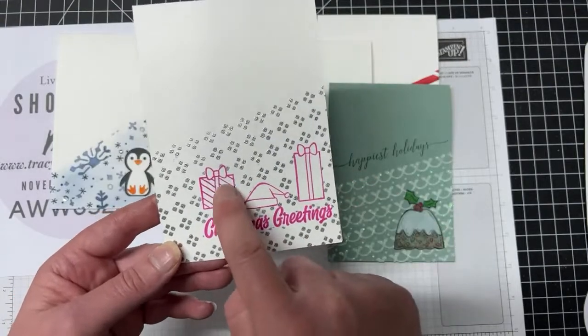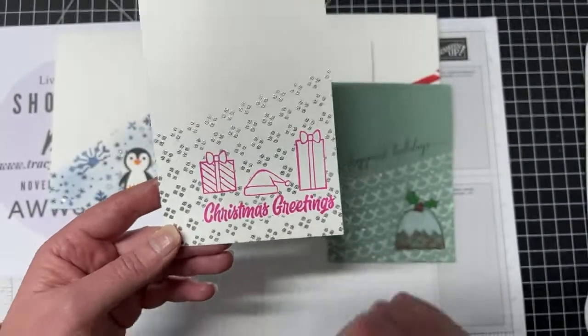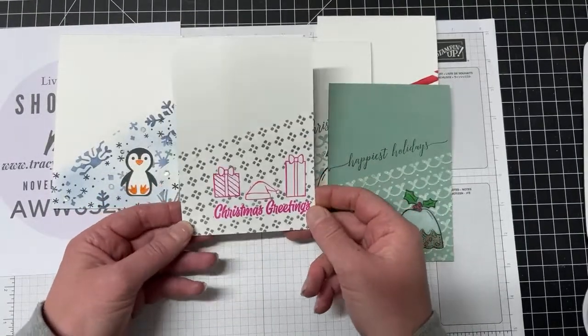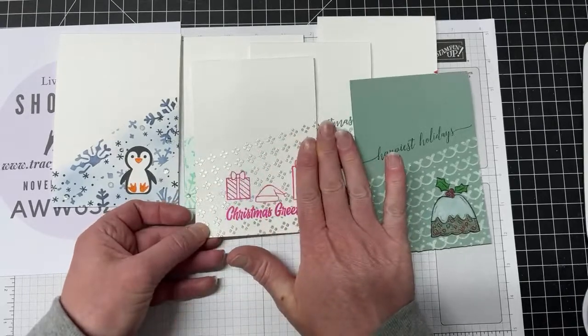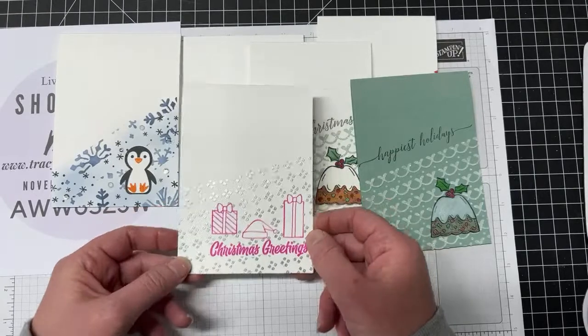So as you can see, you might not be able to see that too well, but there's a little bit of extra powder there, which I don't think really matters too much, but that is a nice flat single layer card that's got a little bit of shine and shimmer as well.